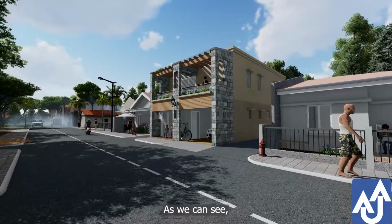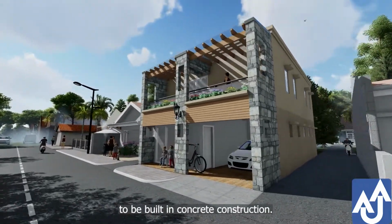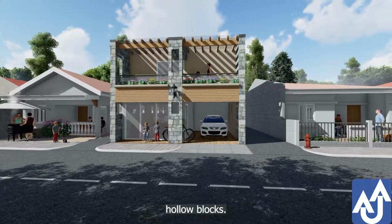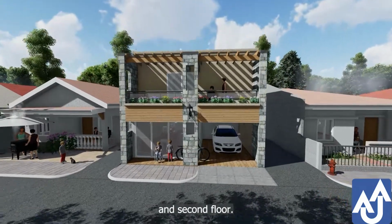As we can see, the taller building is the proposed 2-story single-family home, to be built in concrete construction. The walls will be constructed using concrete masonry units, or locally known as concrete hollow blocks. The roof deck is a concrete slab, including the first floor and second floor.